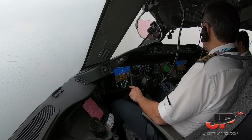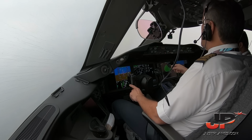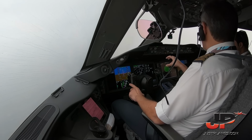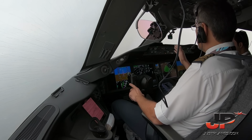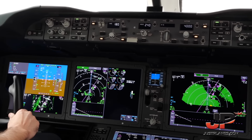Golf 003, once you're established, descend with the glide, runway 27 left. Established localizer, descend with the glide for runway 27 left, Golf 003. There's a cloud above us, that's why there's a lot of change of wind at the moment. Jersey 2155, contact the tower 118.505. 118.505, thank you.